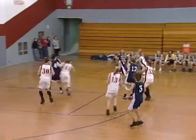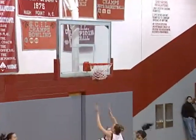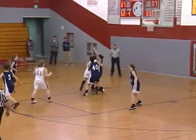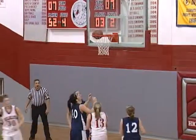Megan Mondelli cuts High Point's lead to 30-26 with this bucket as the Indians look to make a move. But watch Nicole Armstrong of High Point get the friendly roll as the ball spins in for the High Point Wildcats to make it 32-26.